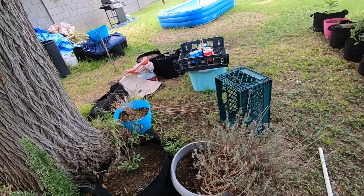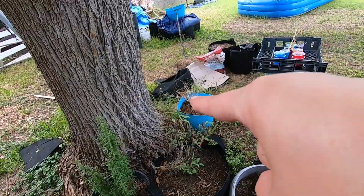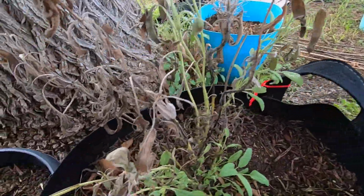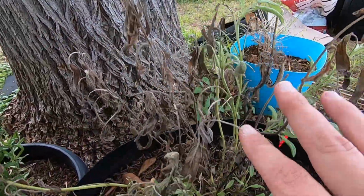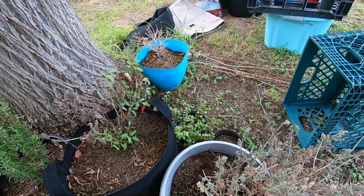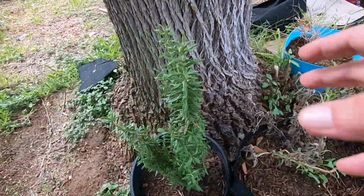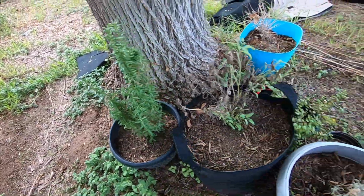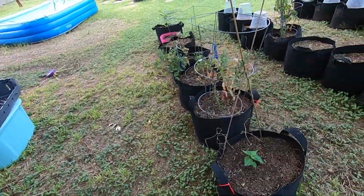Let's see, I lost my oregano, but I'm not cutting it down because it always comes back. I think these were just getting too much water. Like this sage was happy all up here, then too much water, but it's coming back down here. I can't wait to replant this. This is by far the best rosemary I've ever grown, and it loves this spot. So that's what's going on.